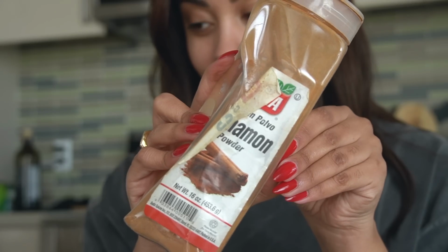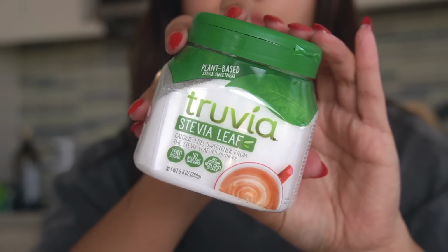And then you're also gonna need some cinnamon to mix into that almond flour, as well as Truvia. Now this is the brand you want to get. Do not try and get big 0-calorie sugar from Trader Joe's or any other brand. It's too risky. It doesn't taste the same. It tastes like stevia. This doesn't. This tastes like real sugar. So make sure you get this exact kind.